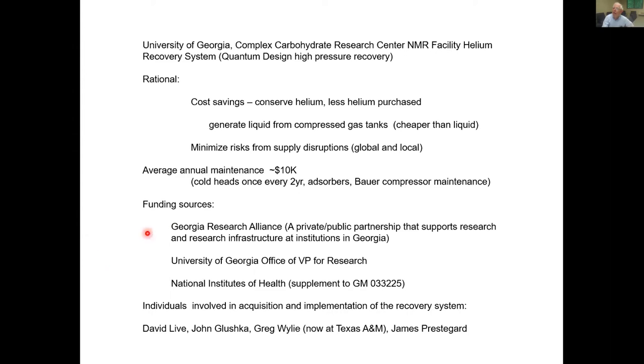Our funding was from local sources, as well as some money from NIH. Jim Prestigard did a lot of the effort in raising the money. And some of the other people involved with this effort: John Glushka, who manages the facility at CCRC, Greg Wiley, who was involved with the CCRC facility and also managed the chemistry facility here. This is back around 2012 when we got the system. He's now at Texas A&M.